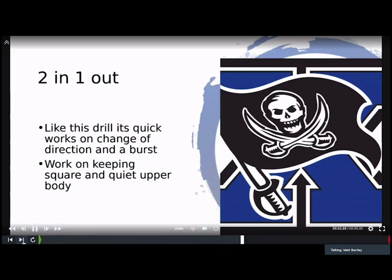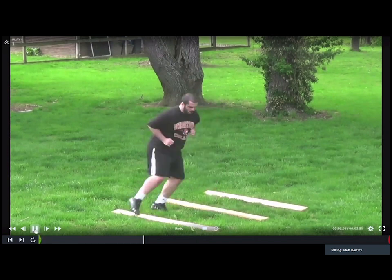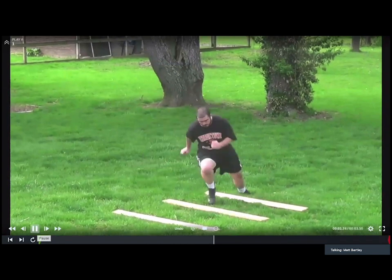So, all right. This is my, we didn't even have half rounds. We had some old tongue and groove boards in the garage. We pulled these out. And so this is my son, Peyton. He's going to do a 2-in-1 out here to the right. So you go over, and then you're out. And show it again. Over, out.